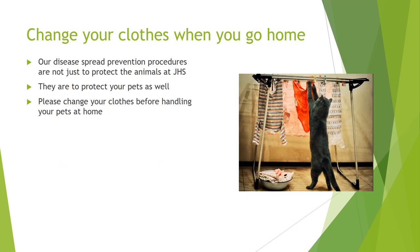Disease spread prevention procedures are not just to protect the animals here. We want to protect your pets as well. So we ask that you please change your clothes before handling your pets at home. This is why it's a good idea to always have your volunteer shirt on when you're in the facility, and then have a change of clothes when you go home.